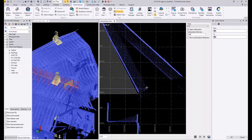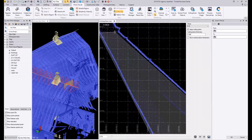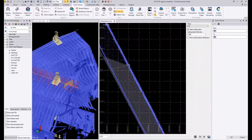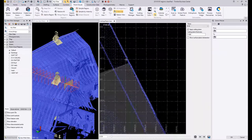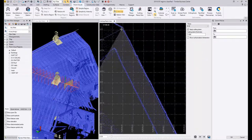So let's jump across. Yeah, time check, we're at 9:41, so I can do this. I'll show you the limit box, if anybody's used the limit box. That's a handy tool to use as well on interior objects or even exterior objects for that matter.